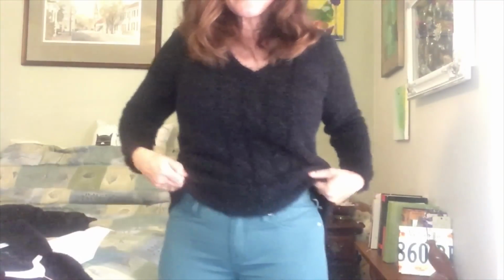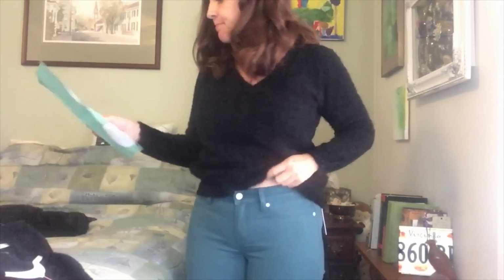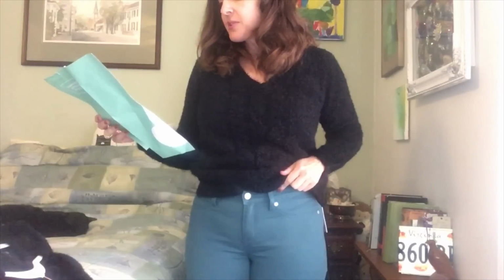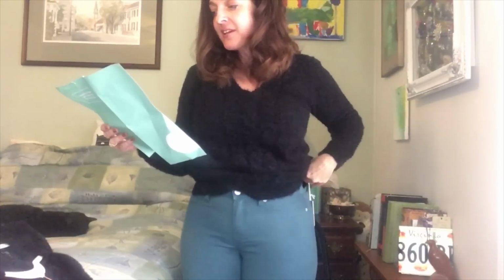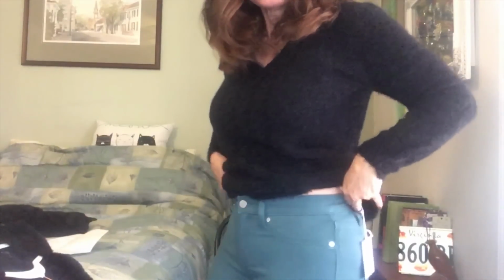The pants, I need your help. I feel like they're a little small. What brand is this? Lakeview Denim. I've never heard of that, so I don't know if it stretches. So if you have ever had Lakeview Denim, would you please leave me a comment to let me know if they stretch out? It may just be that I'm a little heavy from the holidays.